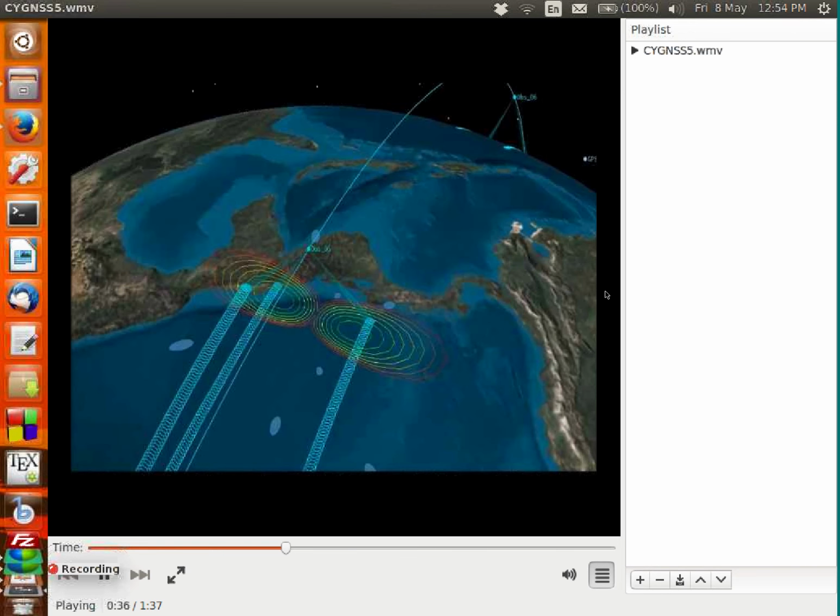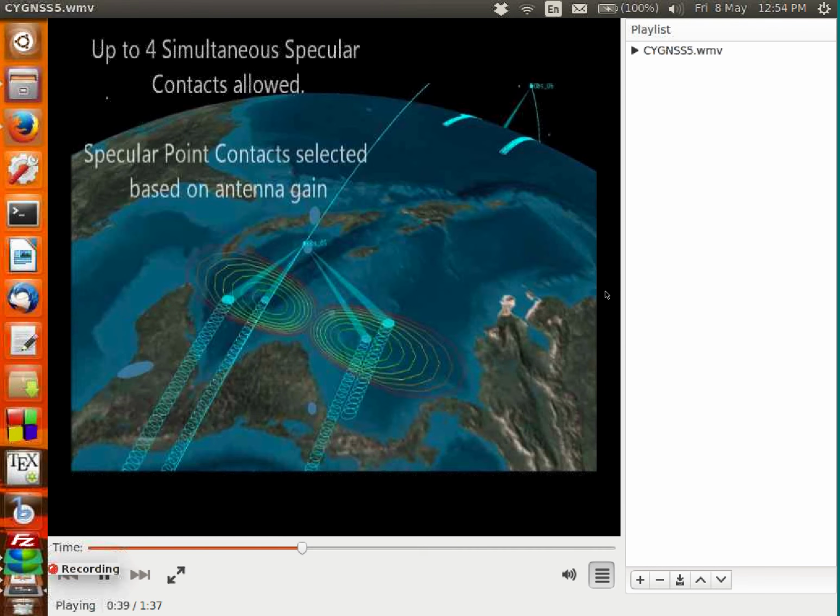So these are the measurement tracks. These are basically the different GPS. Every GPS satellite has got its own little measurement track.